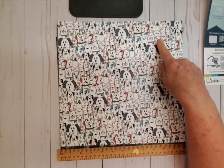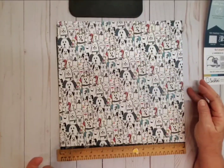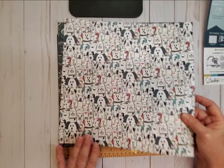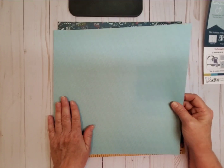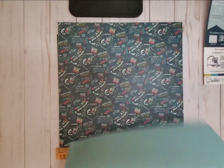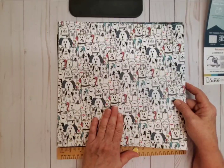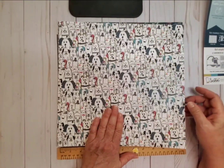So there's a cat, but there's dogs in there too. Personal preference. So this is side A, and this is side B. It's a really, really pretty blue, and it has arrows in it. Really cute. So this is side B, and this is side A. I'm going to try and challenge myself to use the side A, mainly because of the cute cats in it.